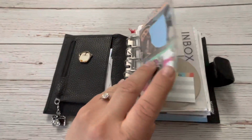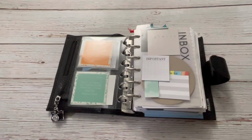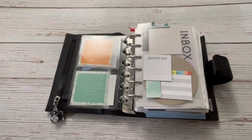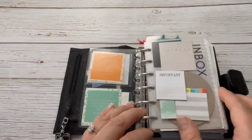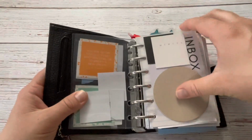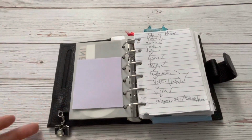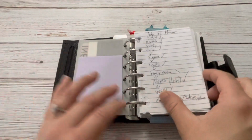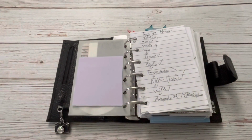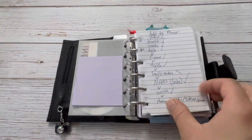Pocket journal, Pam cat at the bottom, picture of my family, quotes on the back, an inbox. I added sticky notes to the front of it. But I love how this inbox looks. I have an add to planner section. I want just everything in here. It's like a hot mess right now. I don't know exactly how to organize it.